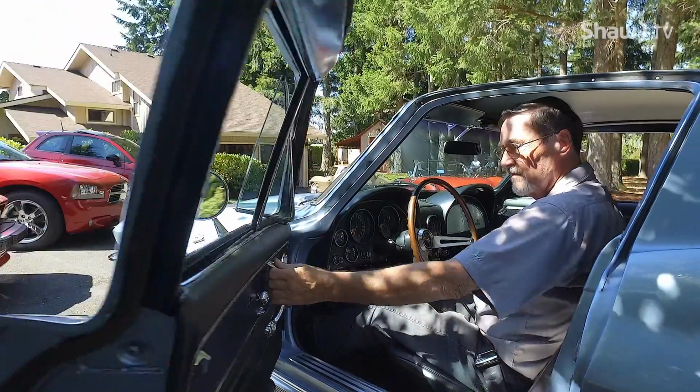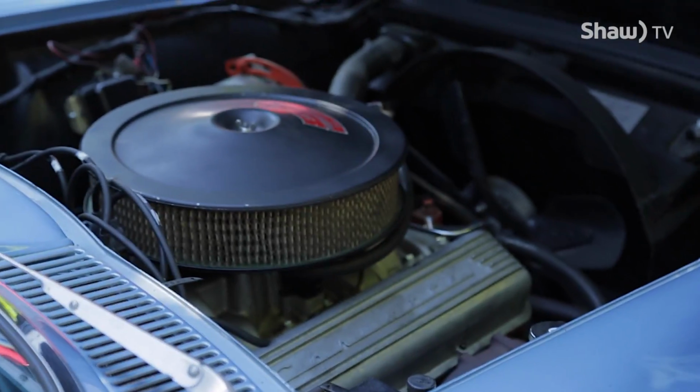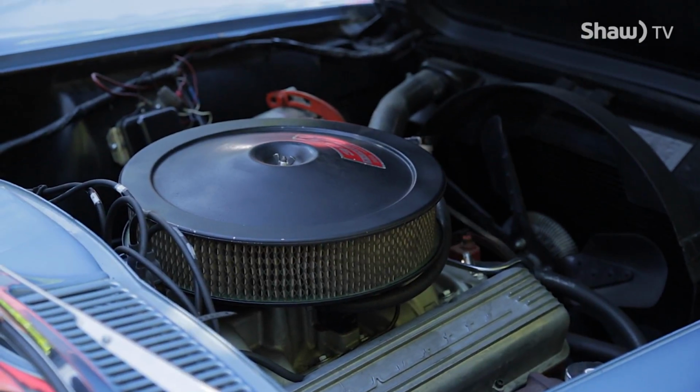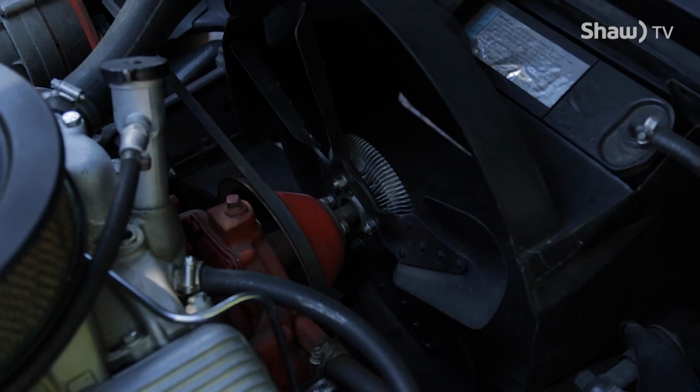The engine option in this car is the so-called Chevy small block, 327 cubic inches, the 350 horsepower version. It was offered in different horsepower versions on the 327, but this is a 350.